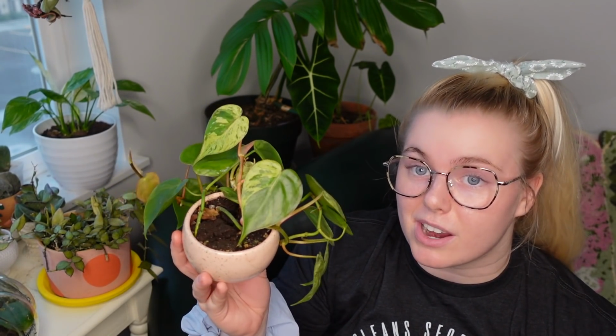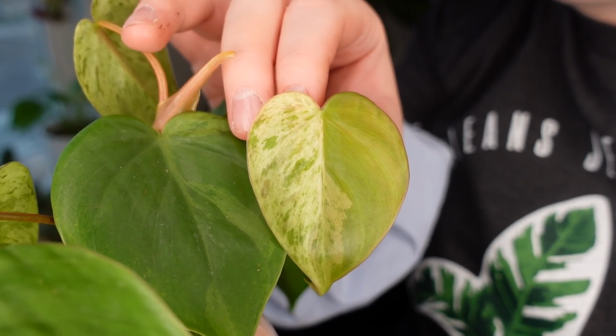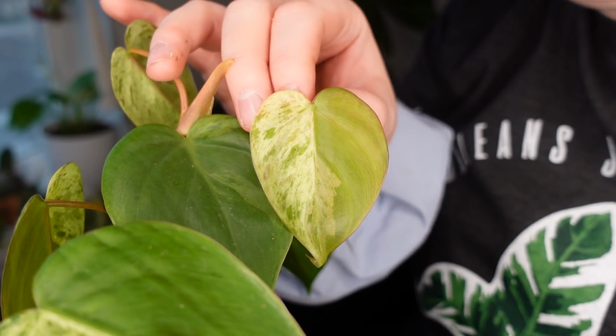Philodendron heteracea definitely likes more water than the plants that I'm used to keeping around. So that was kind of a big stepping stone for me. So as gentle as I can, here is our current newest leaf. It's actually kind of pink, which is really nice. And I think it's really gorgeous.